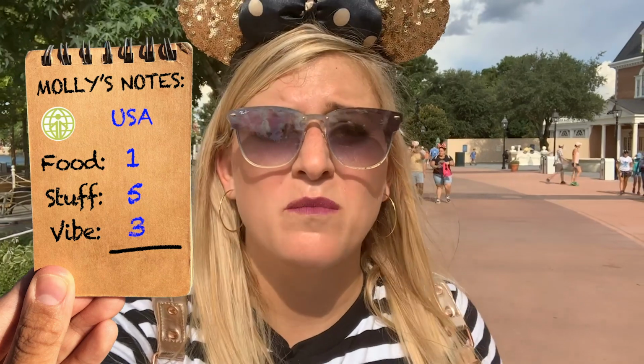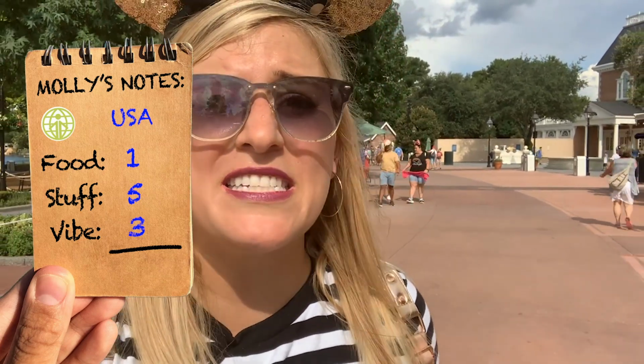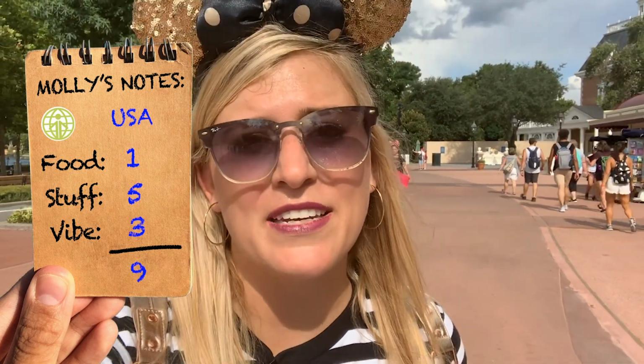However, entertainment stuff to do here is a 5. There's lots to do here. The concerts are always so much fun. The Voices of Liberty are amazing, and I truly enjoy the American Adventure. Pavilion overall, though, vibe, a 3. There's nothing spectacular about the pavilion. It's fine, but it's not immensely detailed like some of the others, so that gives the grand total for the American Adventure a 9.